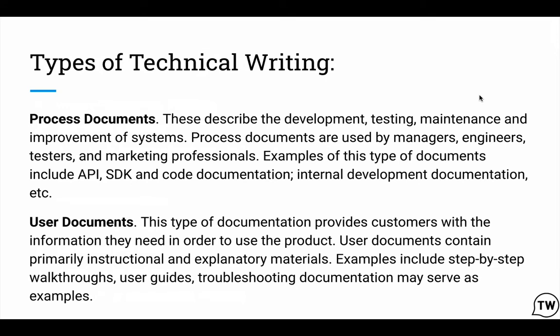Now, here are some types of technical writing. We have process documents. These describe the development, testing, maintenance, and improvement of systems. Process documents are used by managers, engineers, testers, and marketing professionals. Examples of this type of document include API, SDK, and code documentation, internal development documentation, and much more.